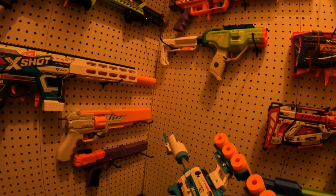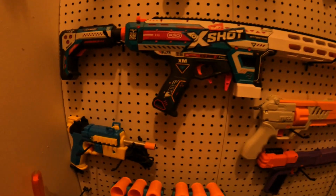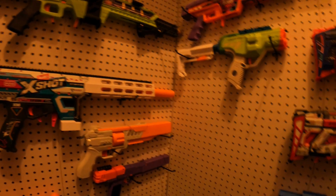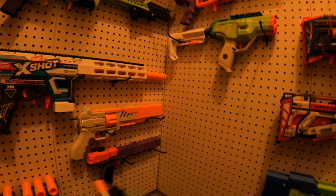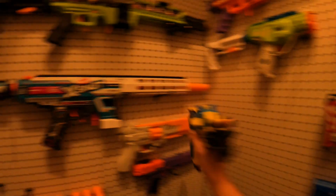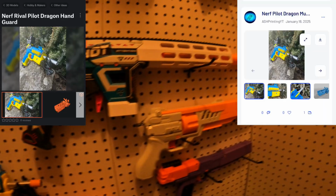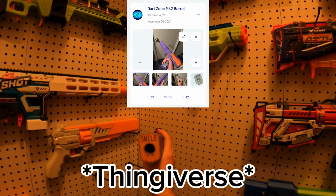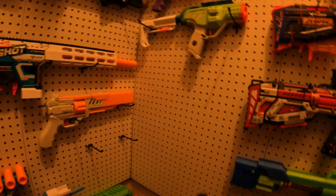And this has a Longshot subring in it right now because they're both the same. So yeah, pilot with the dragon handguard with the half dart. Probably one of my favorite handguards because it just lines up really well. You can find that on my Printables and my Thingiverse. Mark II. You can find this on my Printables with the Smile suppressor barrel. Pretty good.